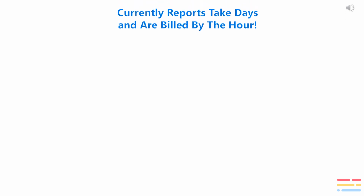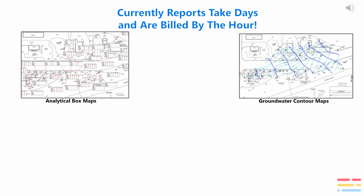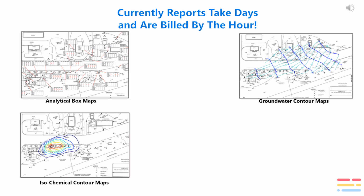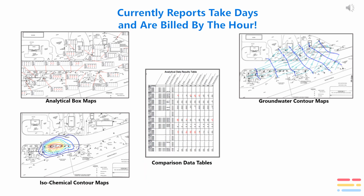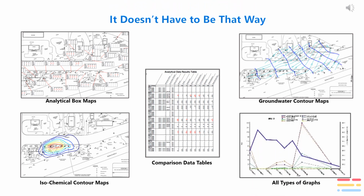On top of that, nearly all environmental reports produced are generated manually on a time and materials billed by the hour basis using Microsoft Excel, AutoCAD, and GIS products. Industry-wide, this equates to over $20 billion spent annually on sample collection, data entry, and report preparation techniques that were developed back in the 80s.